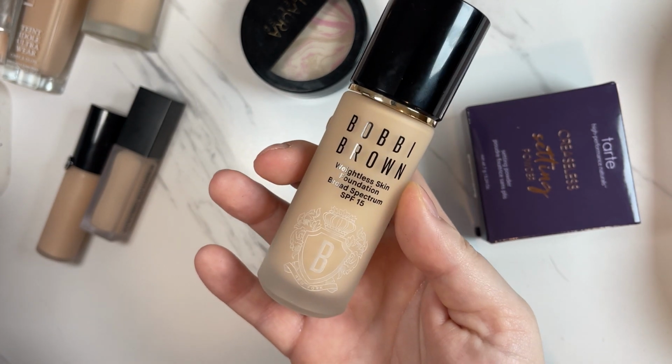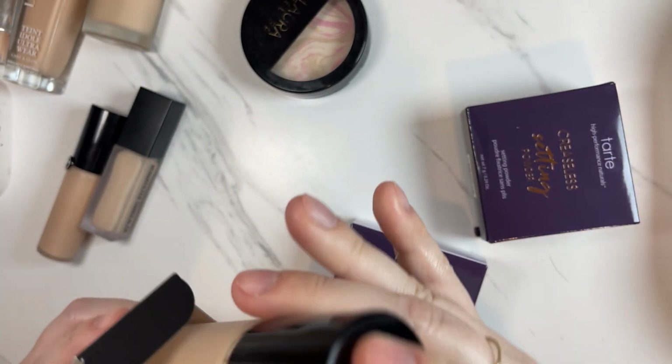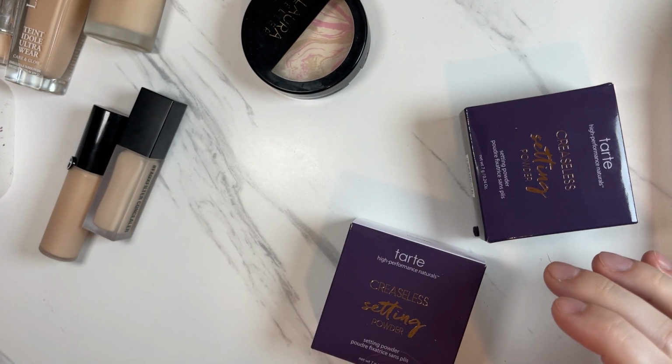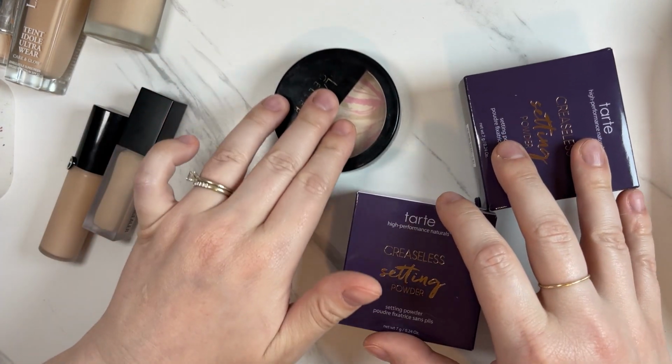Have you heard any word about this? Because I had found it on the Ulta app, and it said it was like an app exclusive or something, that it was just coming out, but I don't think it's coming out in other retailers until maybe later. I don't really know. I haven't heard anything about it, but we'll see.